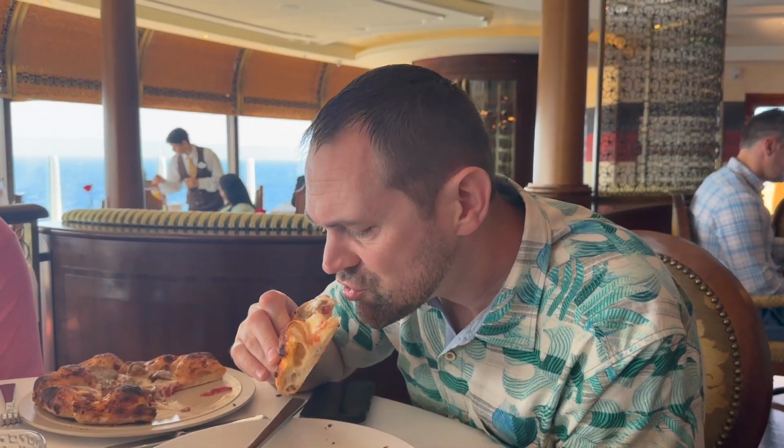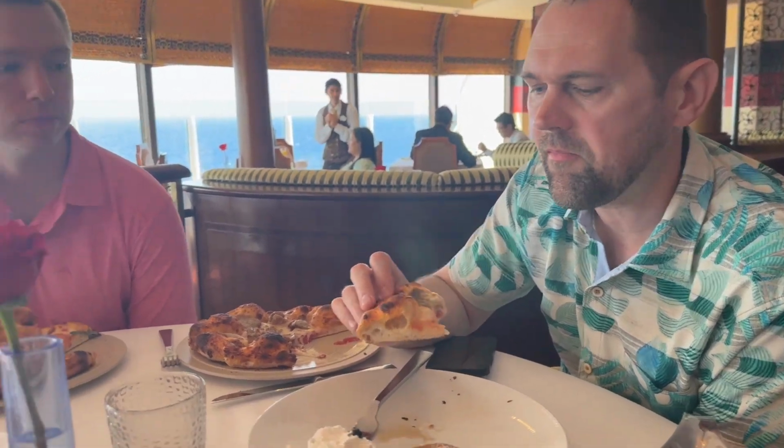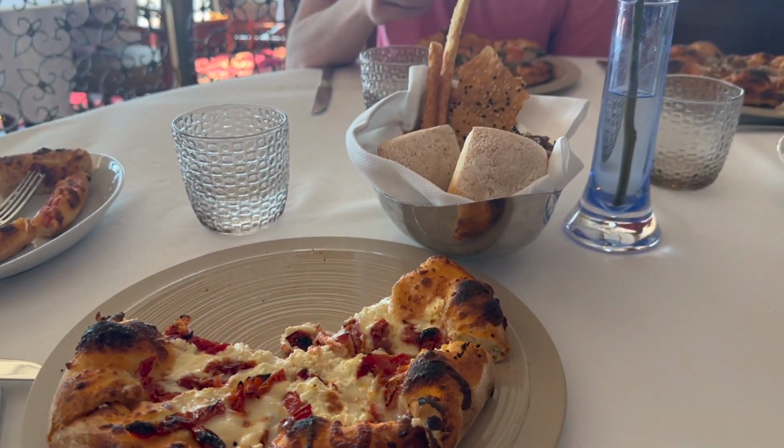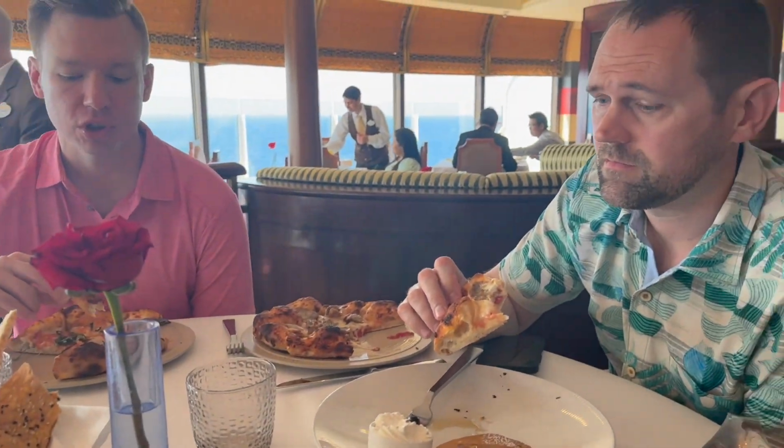Every day. How's the sausage, the toppings? Enjoyable? Yeah. Like the sausage. They are heavy on the goat cheese over here, but otherwise I'd say excellent pizza.